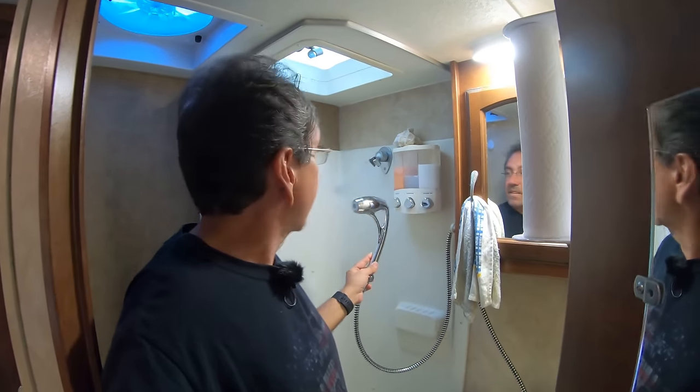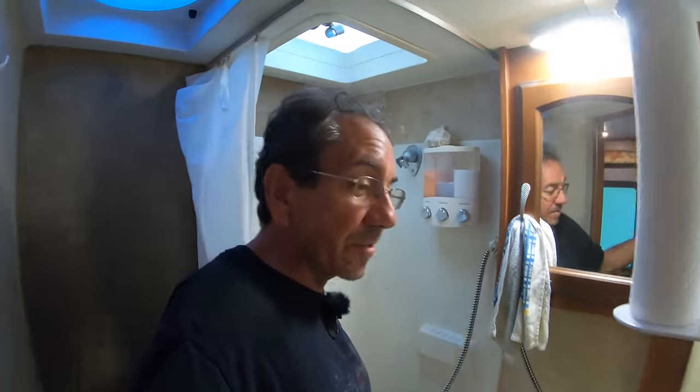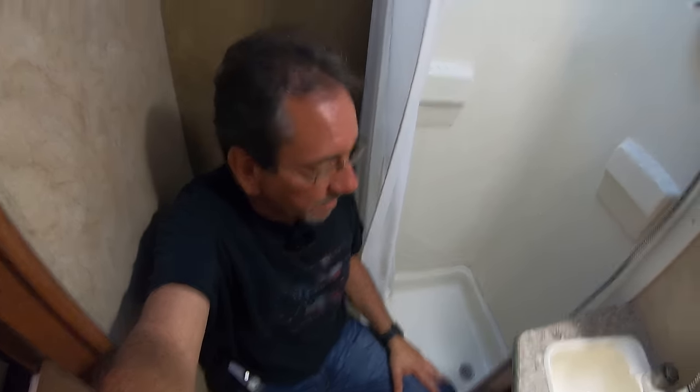It's an oxygenics shower head. And this thing really does make a difference with water pressure when you want to take a shower. Our toilet, yeah, it's fine. You know, it's cozy, but it works well.